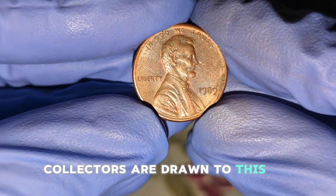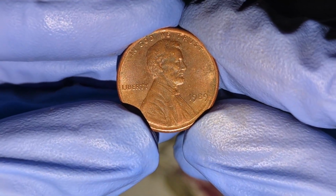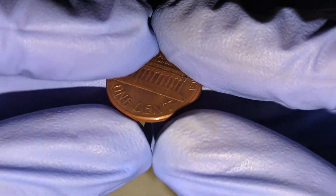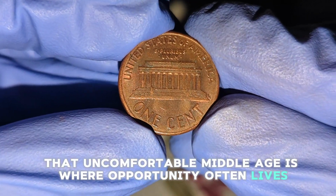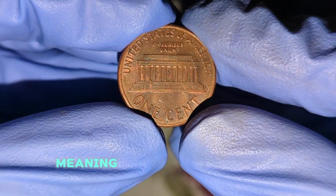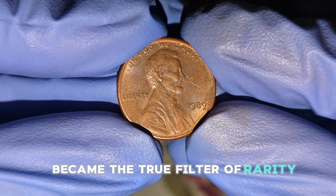Collectors are drawn to this coin because it represents a forgotten era of modern coinage. It sits at the edge between too new to be old and too old to be common in nice condition. That uncomfortable middle age is where opportunity often lives. Coins like the 1989 Lincoln cent were not widely saved in rolls or collections, meaning that time, not mintage numbers, became the true filter of rarity.